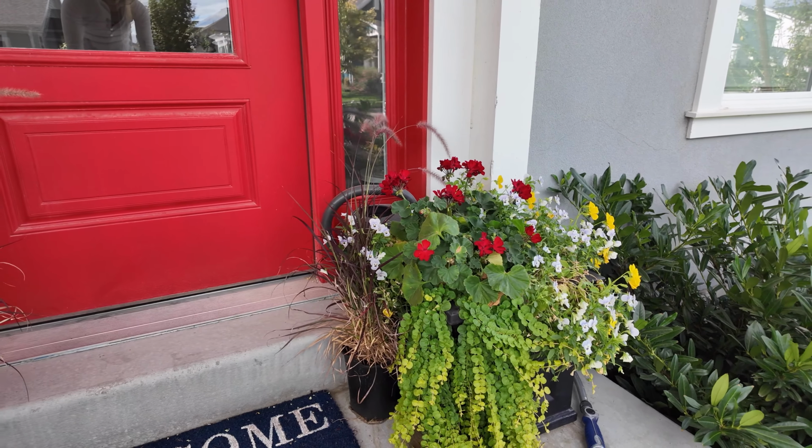But yeah, these are the cute pansies. The jewel tones look really great with her lovely bright, bright red door. And then the yellows always look good too.